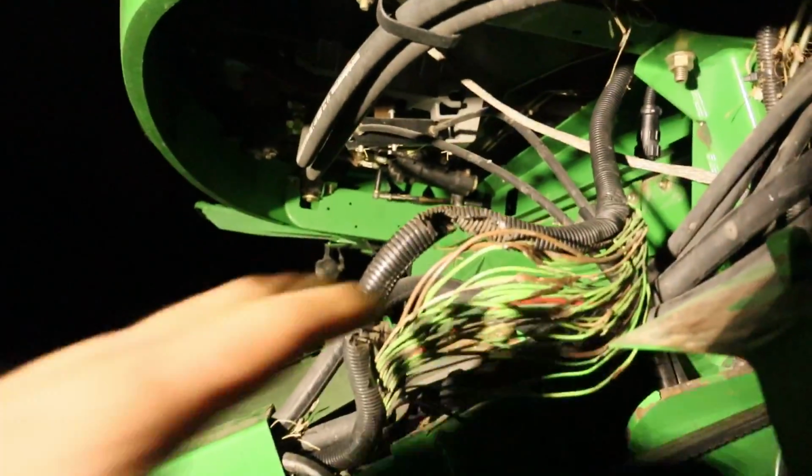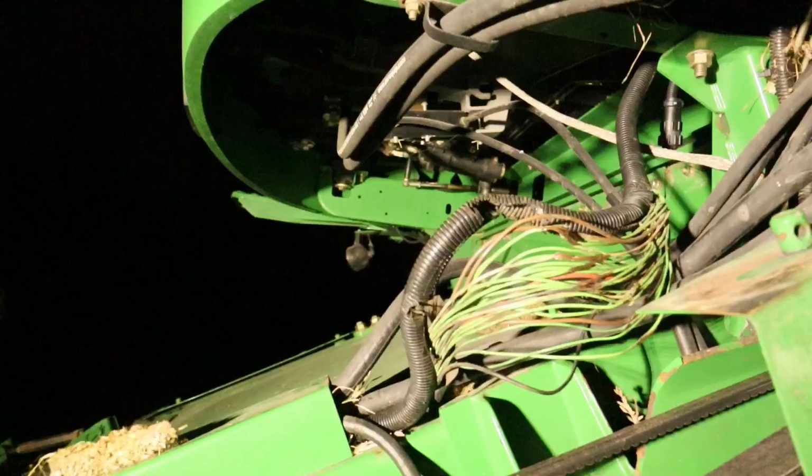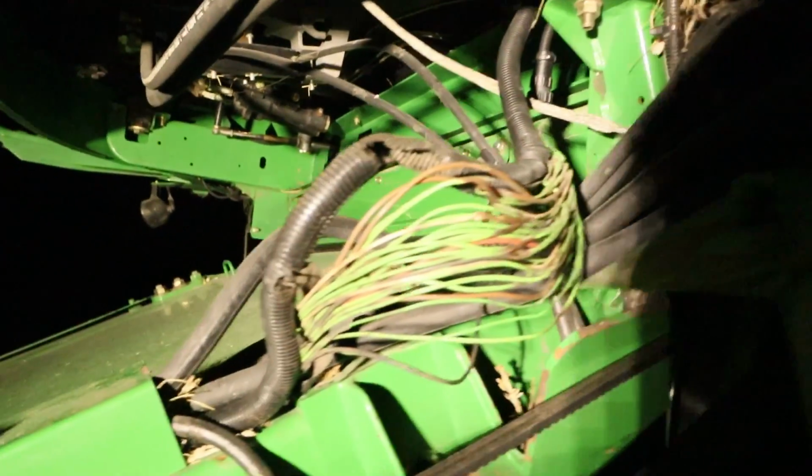And I don't know where this harness goes to. I don't know how short it is. If that doesn't go too far that way, I'm going to replace the whole harness. So we're going to tape these up, and then we're going to get the head on there and see if it will calibrate.